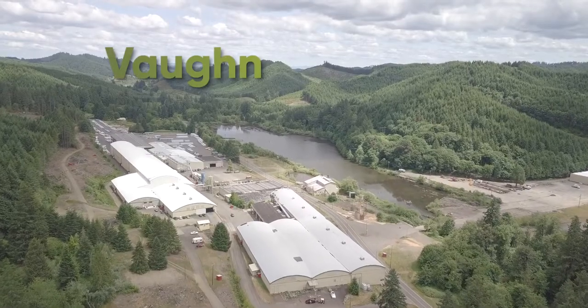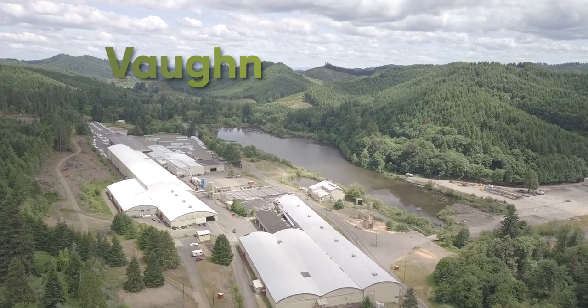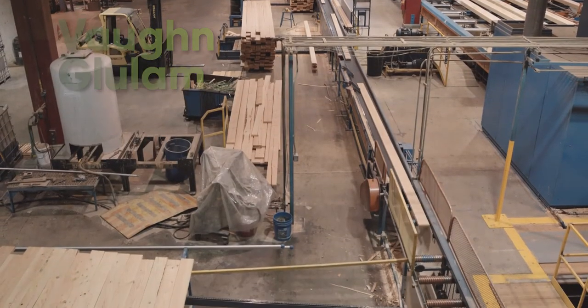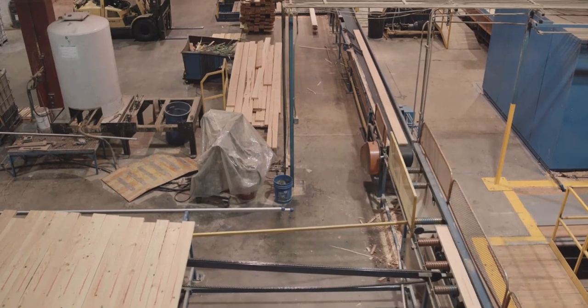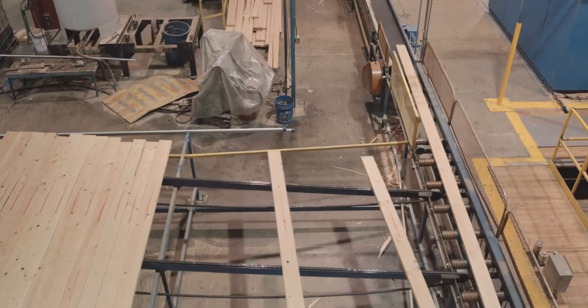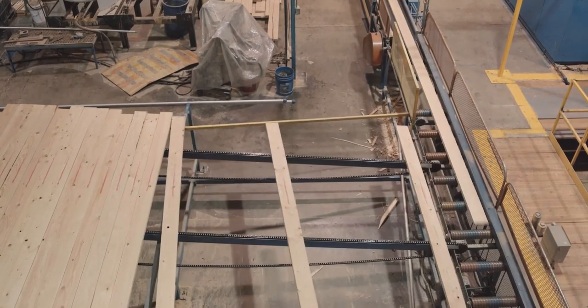The Vaughn glulam plant has the flexibility to efficiently produce a wide mix of widths, depths, and lengths in large quantities. This plant provides Rosboro with nimble manufacturing of high volumes of non-standard beams.